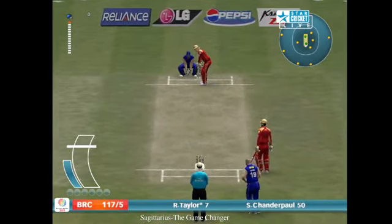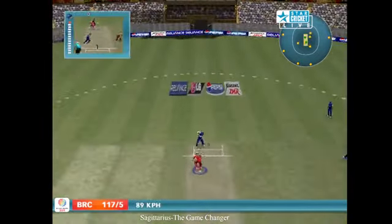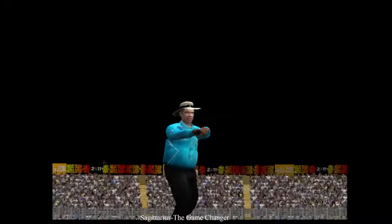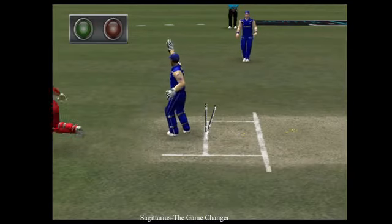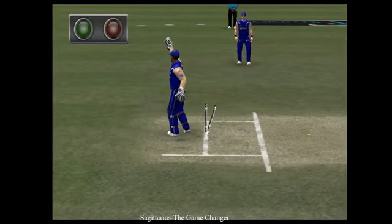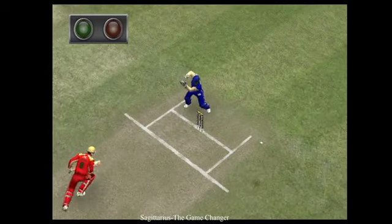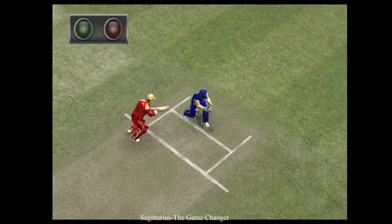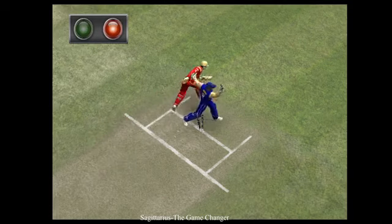Taylor is now on strike. It's straight to a fielder. He's struggling to get back here. It looks like the third umpire is being called on this one. That's the red light. He's out.